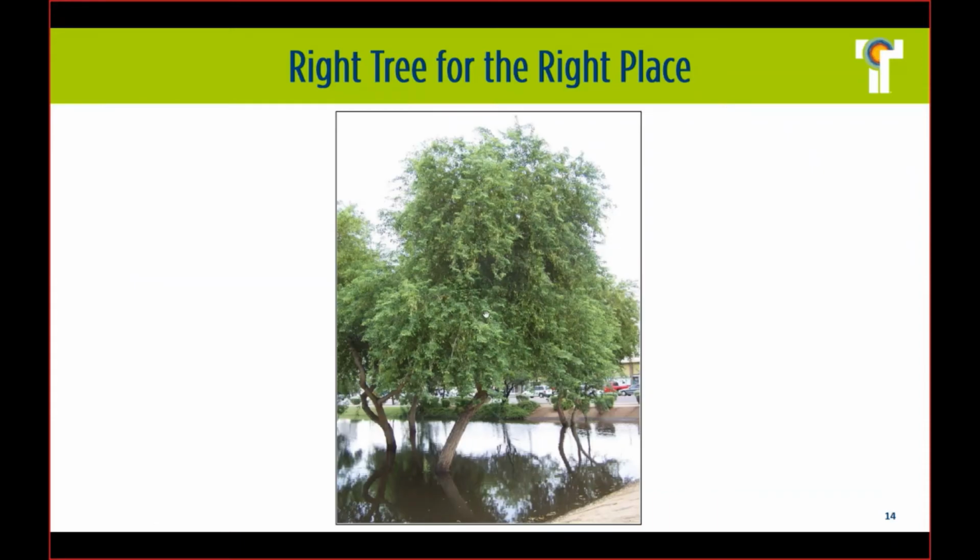Now here's a picture of a Dalbergia sissoo. I like this species. I'm sure most of you are familiar with it. Not a tree I would plant in a patio home or a small backyard by any means. Has an extremely aggressive root system, very large growing crown, excellent shade, but for the right location. Here in a retention basin is a great place for this tree to be growing. That's more close to its native habitat, which is a riparian species.